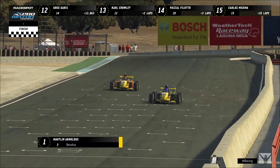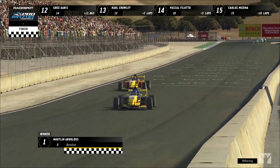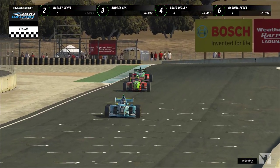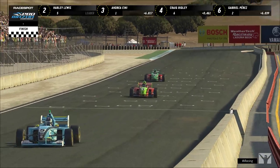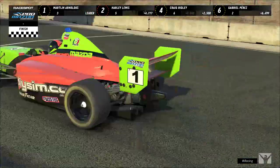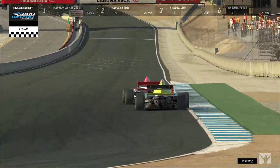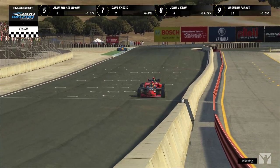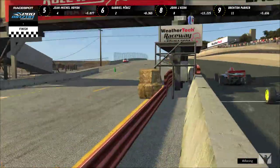Martin Arnoldis at Laguna Seca, week one, season four for 2019, wins in the Pro Mazda Championship. Brilliant victory by our veteran extraordinaire of Pro Mazda, Martin Arnoldis. Lewis will cross the line on the podium positions. Brilliant race from him after leading some opening laps.